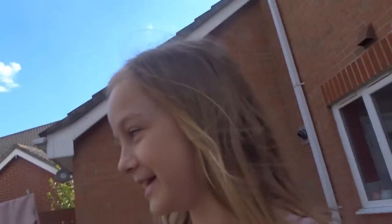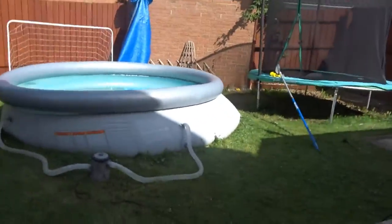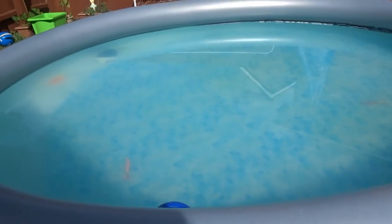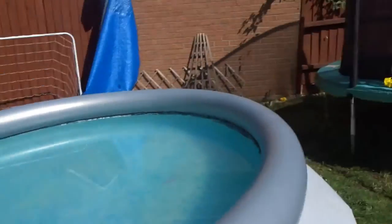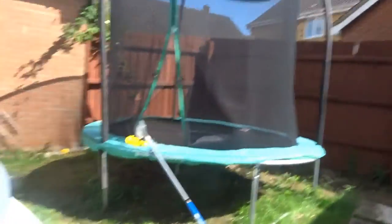Okay, so now we're gonna chill in the garden. Tilly, stop filming me. Yes, the pool's gone a bit funny. I'll show you. It's gone a bit green. You may not see it in the camera, but it does look a bit green. And the trampoline has got bird poop on it, so we might just sit in the garden and do some talking.